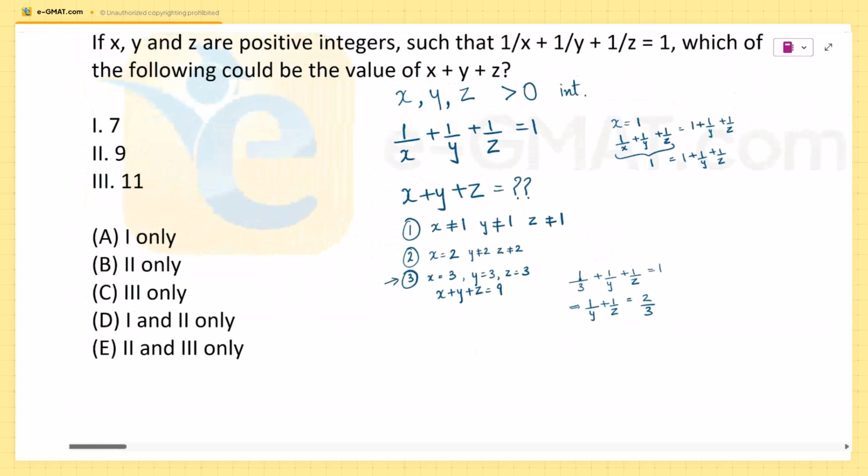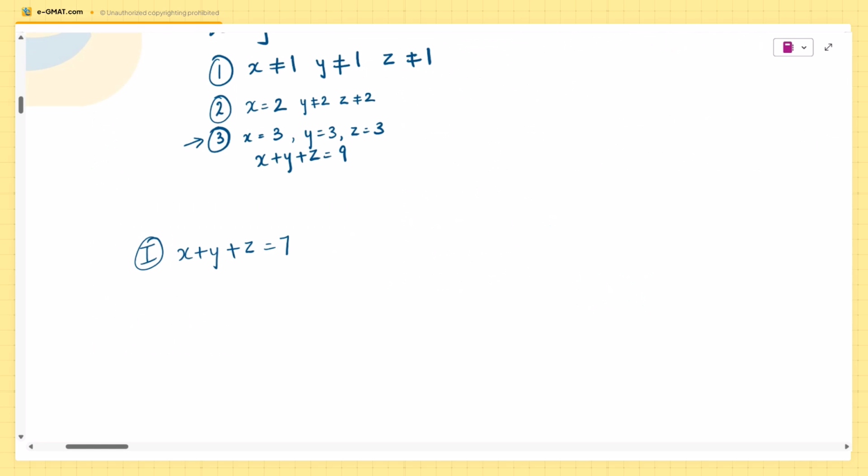Now we do not have any other information, so let's move to the answer choices. We already saw that the sum 9 is possible. Let's evaluate option 1, 7. Keeping our inferences in mind, we know that none of these numbers can be equal to 1. So let's ignore that case. Let's start with 2. If x is 2, it means y + z will be equal to 5. Right? Now, when is that possible? It is possible if we have 0 + 5, 1 + 4, or 2 + 3. Since none of these numbers can be equal to 0, this case is not possible. Since none of these numbers can be 1, this is not possible. Now, let's evaluate the third case. We already have x equal to 2, and when x is equal to 2, then y or z cannot take the value 2. So this case is also not possible. So x + y + z = 7 is not possible.